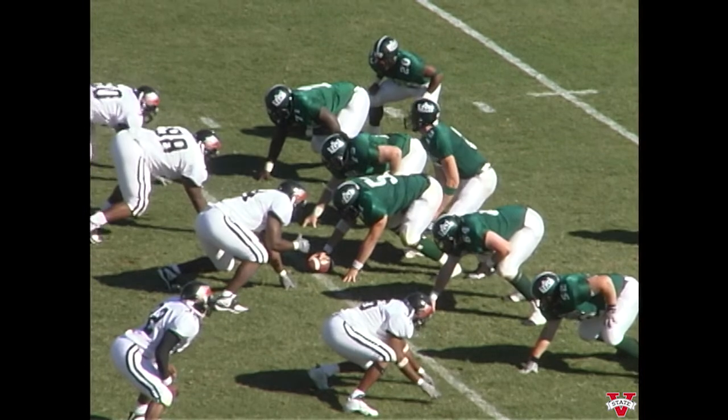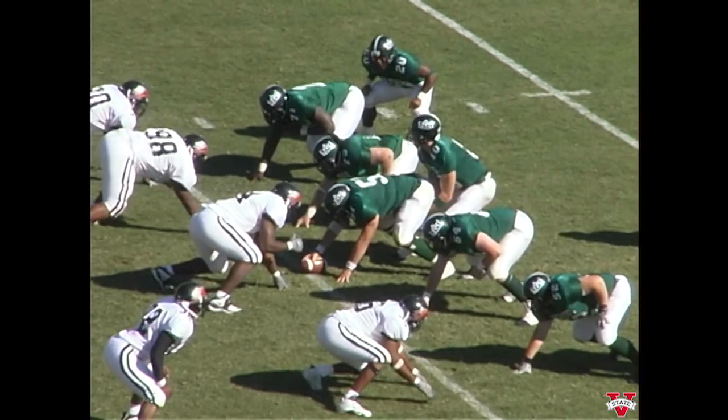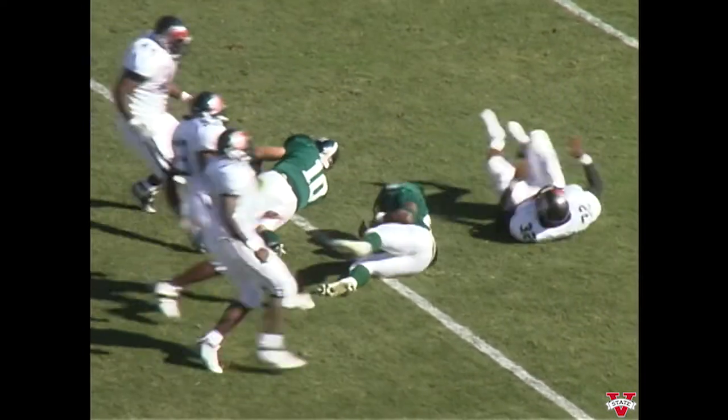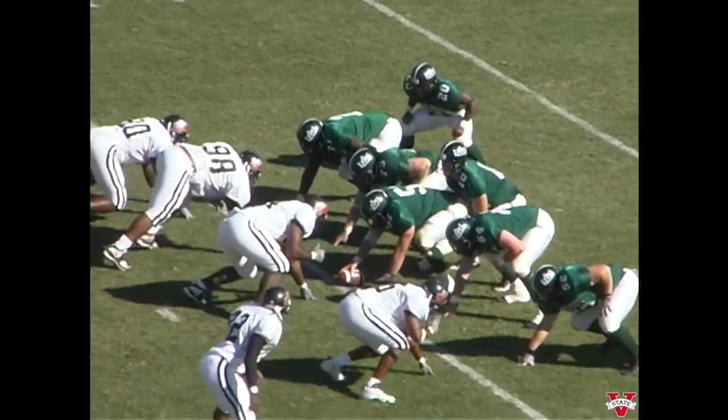Here they go. They have brought in a new quarterback, I think. We're still in the third quarter with 5 minutes to go. Option down the line. No, he's still in. Ball's on the ground, and they fall on top of it. Your opponent makes you play well tonight.